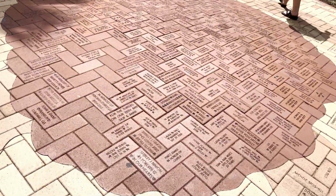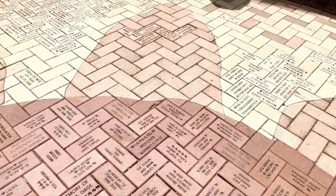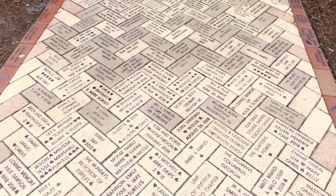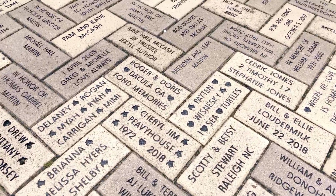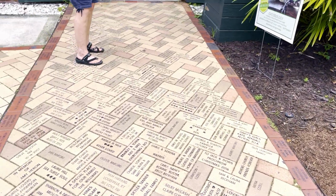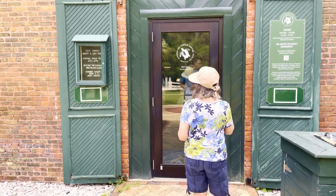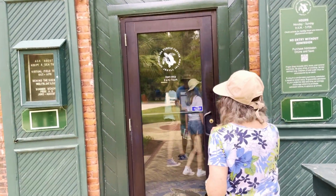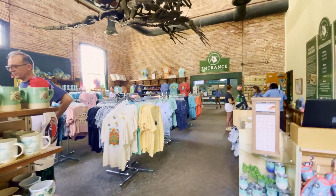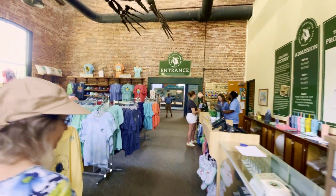If you notice here on the ground, maybe if we get up here in the shade we can see a little bit better. Yeah, got names, people, bricks in the sidewalk. These are donors. That helps with the sea turtles and the maintenance of everything. We're going to go back to the back now and see what we can find.